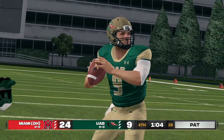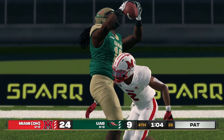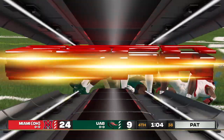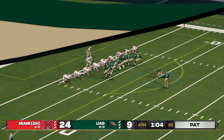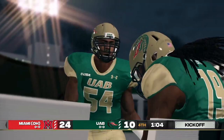Great effort by the wide receiver. And not to take anything away from the quarterback, but the wide receiver made this play. So they go to the air on fourth down when they needed a big play, and boy, do they come through. And he converts the extra point.